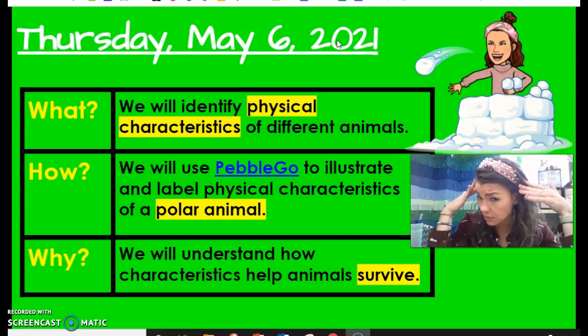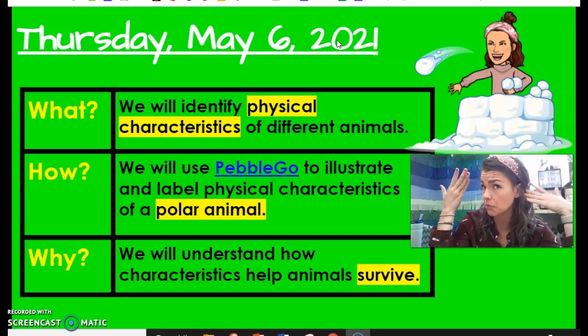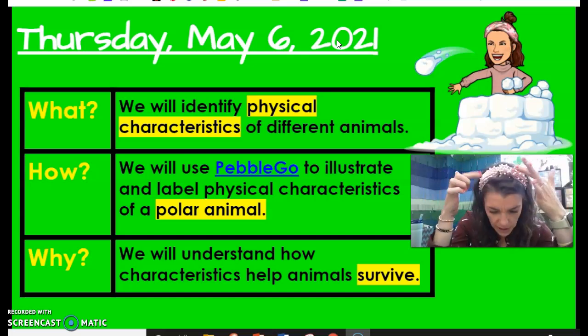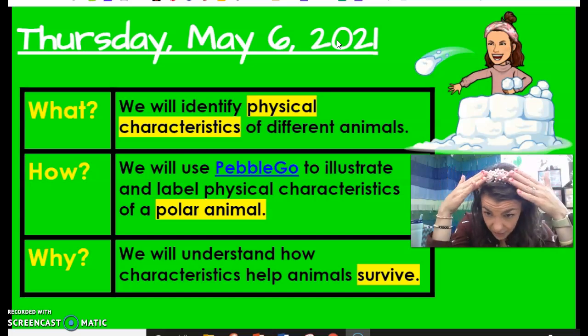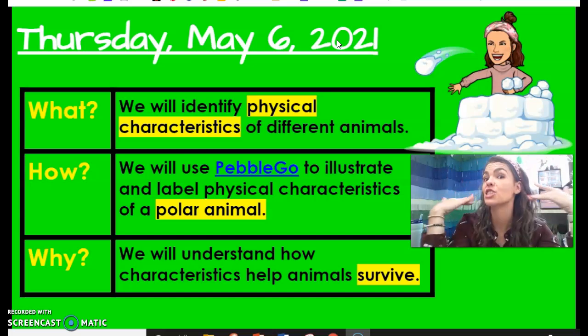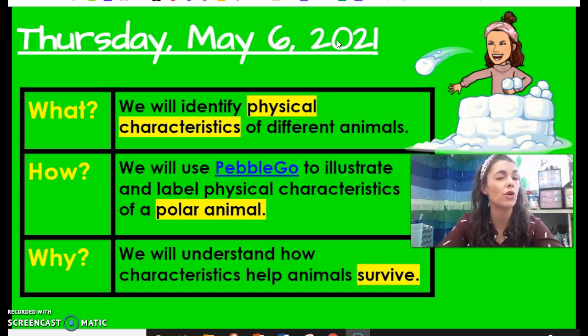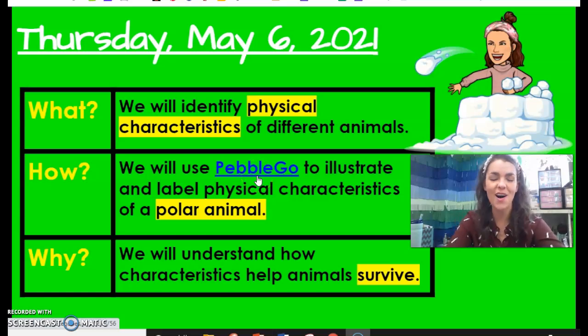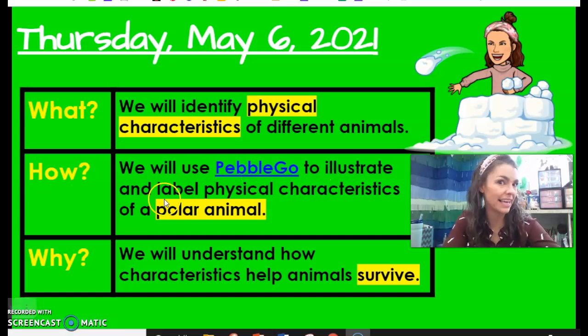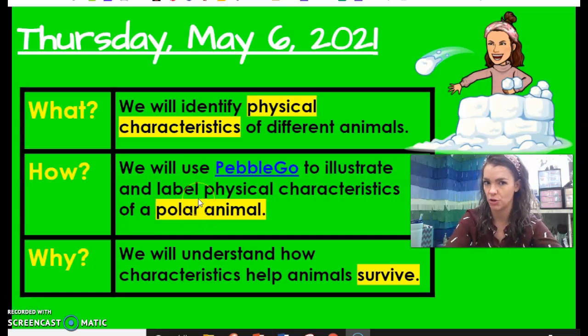What are the characteristics of my headband today? What color is it? Pink. What does it have little polka dots of? White. And if you could touch it, you would know it is soft. We'll talk about more characteristics on animals today. How? We will use Pebble Go to illustrate and label physical characteristics of a polar animal.